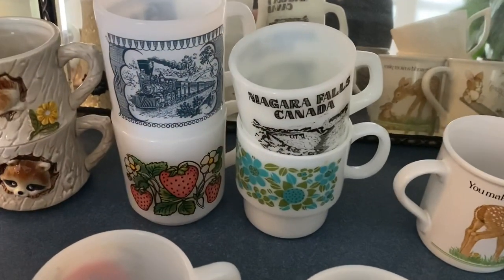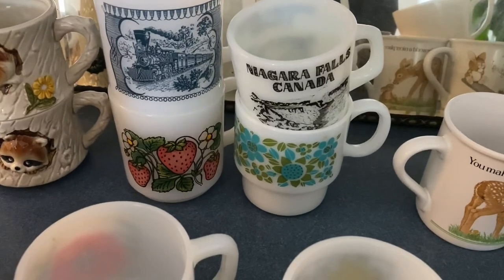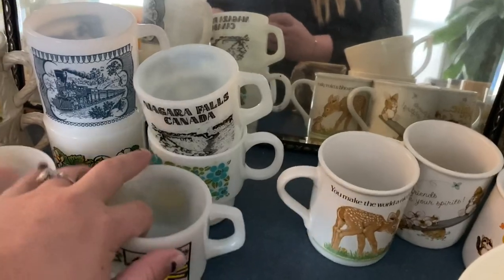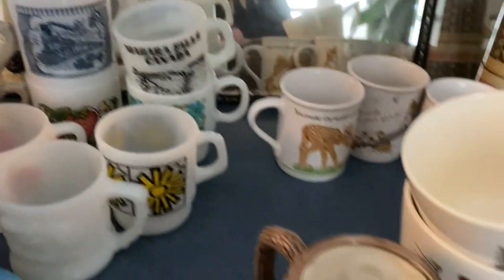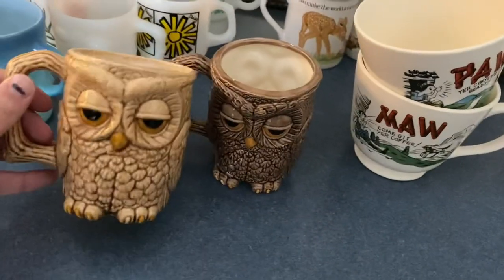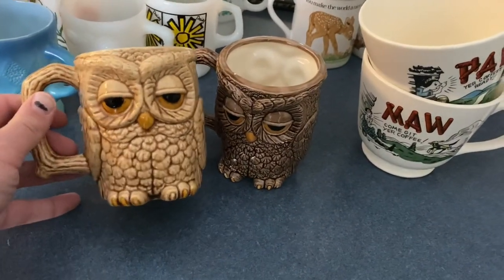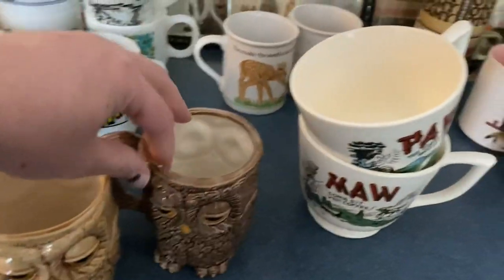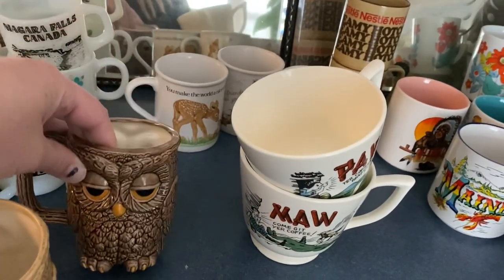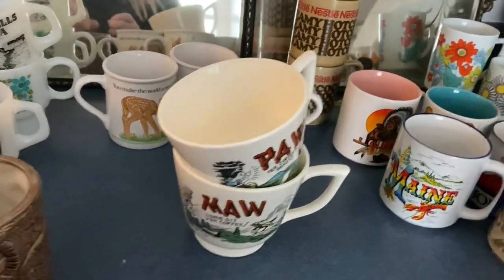That's like an old train one. Knowing Jordan, he's gonna wanna keep that one. And strawberries. So I don't know if I'll sell those as a set or like divvy them up. I have no idea. Then I have these two. I have four of these, so I'm gonna keep two and sell two. They are, again, like someone's like project from the 80s or 70s, but I think they're pretty cute.